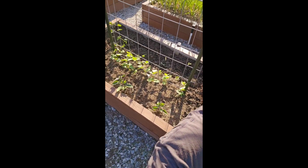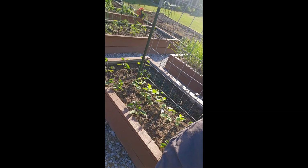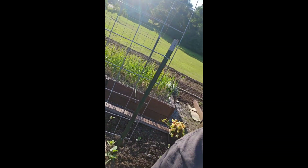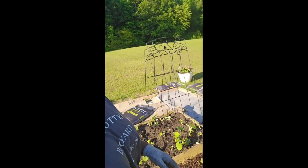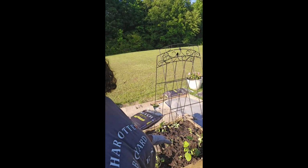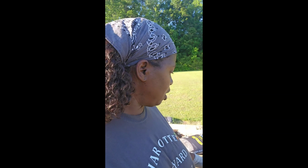In this bed right here, we have some pole beans and some eggplant, and I think I have some golden zucchini in that bed right there. Over here, this bed was struggling. I mean, struggling. This is the spaghetti squash and straight neck squash. And it was having a hard time.